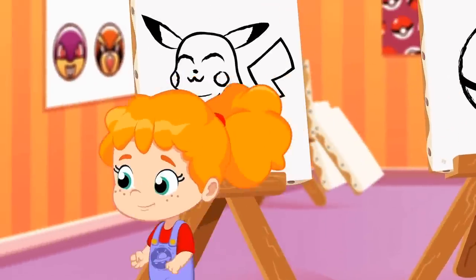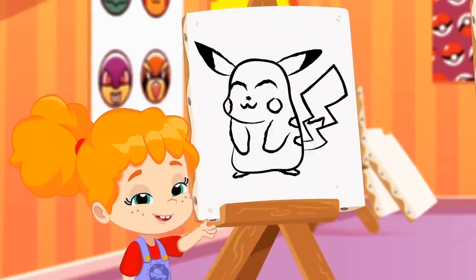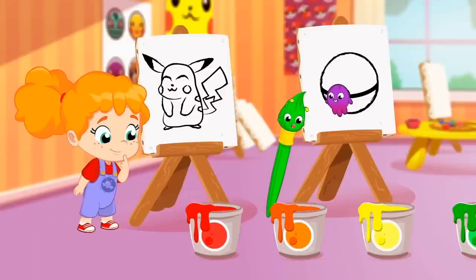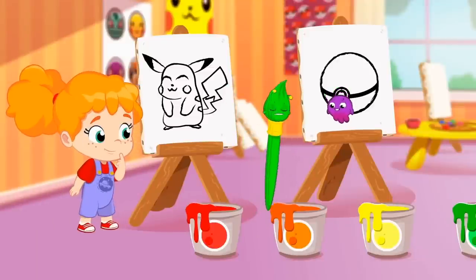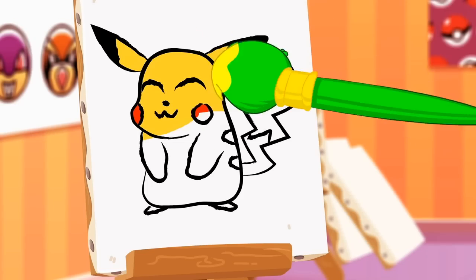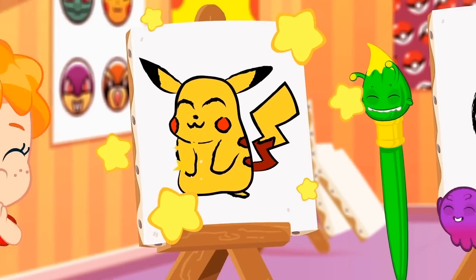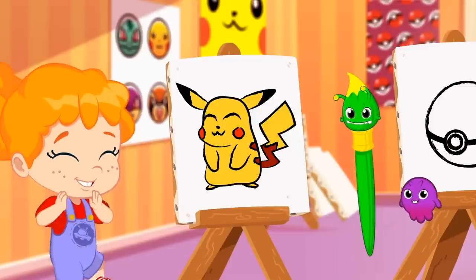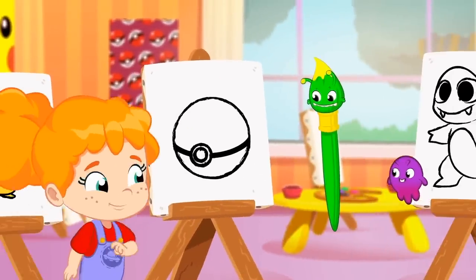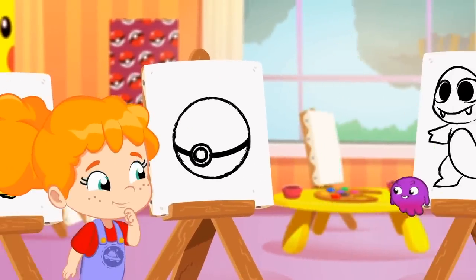Let's start with the first one. Pikachu! What color is Pikachu? Red? Orange? That's right! Pikachu is yellow! Let's move to the next one! Pokeball! What color is it?